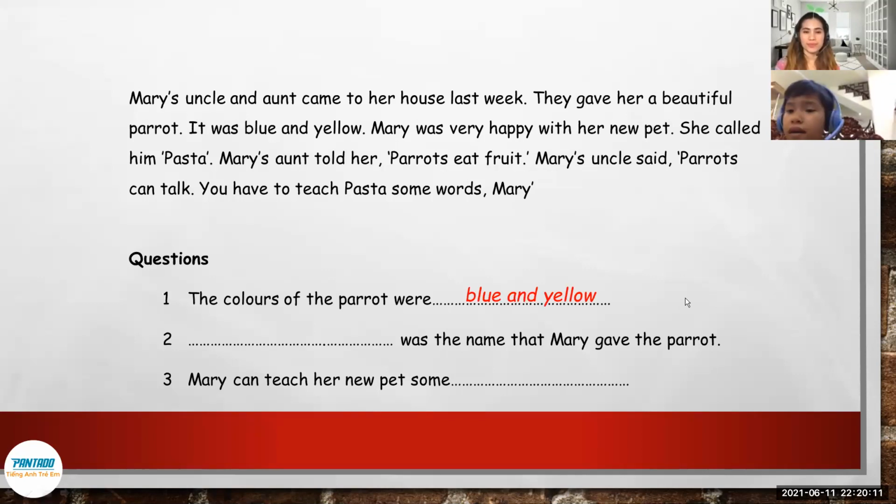What's the name that Mary gave the parrot? What's the name of the parrot? Pasta. What's the name that Mary gave the parrot? Number three. Mary can teach her new pet some words. Yes, parrots can talk.